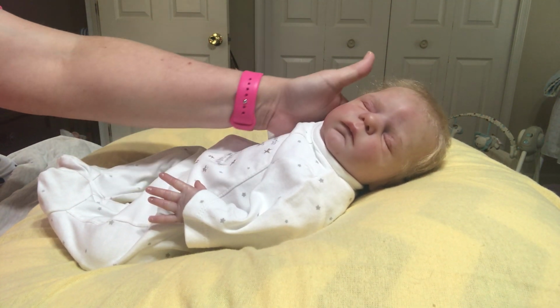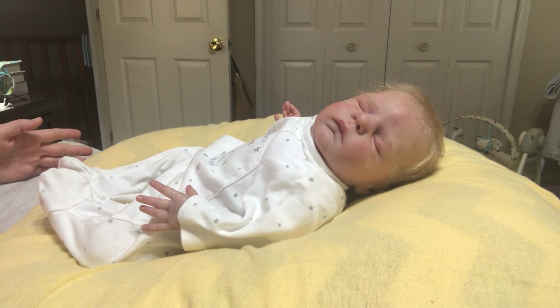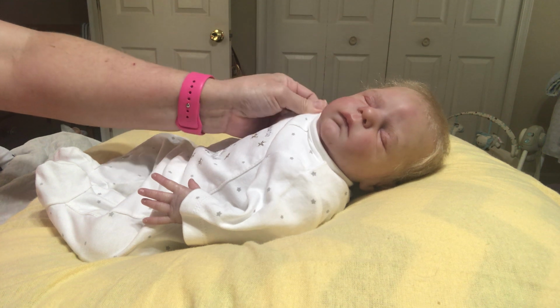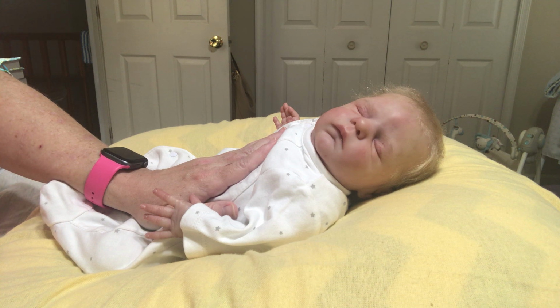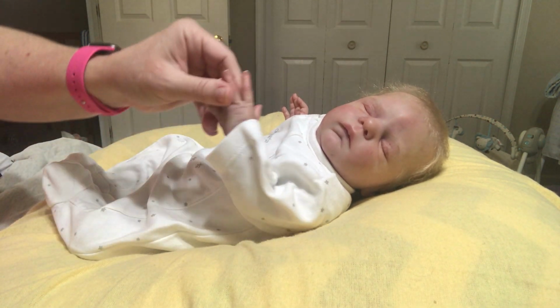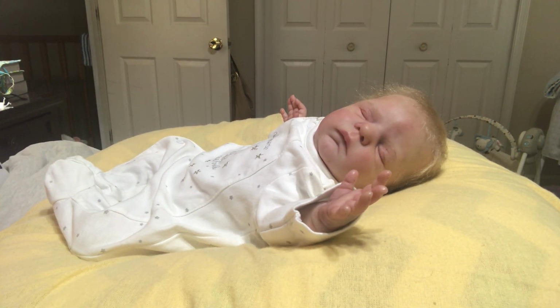Xander has a sweeter face. Excuse my son. Xander has a sweeter face than I think Michael does. I mean, the Michael sculpt. But the way that Nasa weights her babies, it just makes them a dream to hold. They're more realistically weighted to feel like a newborn. So my Michael sculpt, Holden, weighs a lot more than Xander here does, and therefore he feels a lot more realistic when you hold him. Xander weighs a lot less, but he is super cute. And there's no way that either Holden or Xander are going anywhere anytime soon.